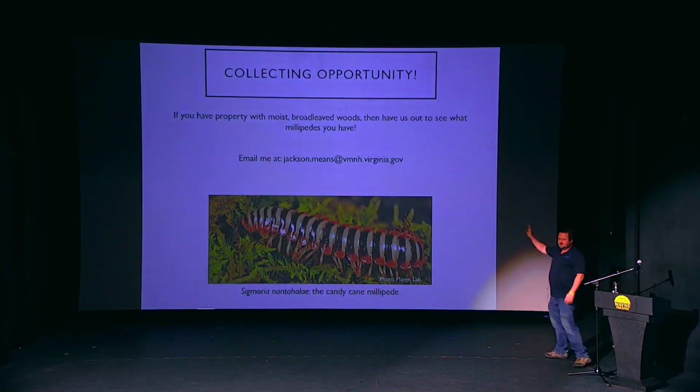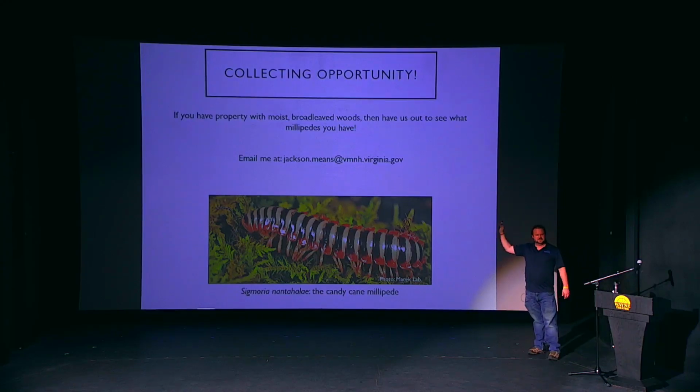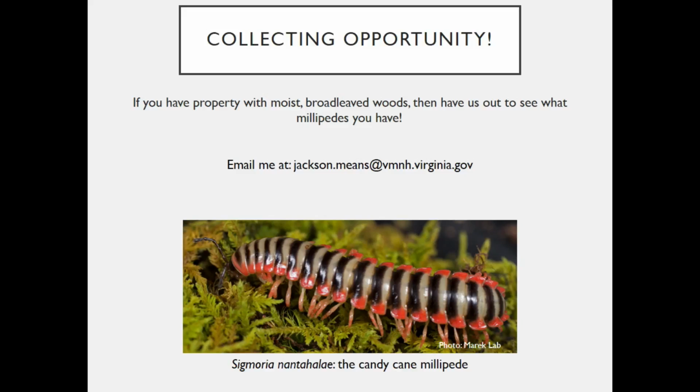All right, so I always put this up as an opportunity if anybody wants me to come out and look at their property and see what species they have, if they have a new species, anything like that, because I have named a few species after the people whose property it is that they let me on. However, I have now become so inundated with people wanting me to come out and look at their property because I give these kinds of talks that I may not be able to. I still would love to hear from you. I might not be able to get out this year or the next year, but sometime I would love to come out and check your property for millipedes and let you know what you have.